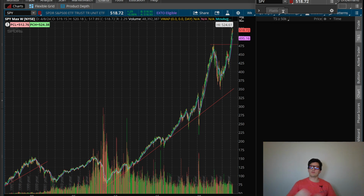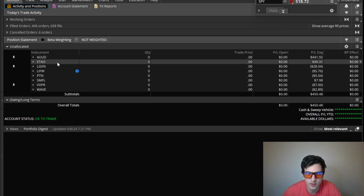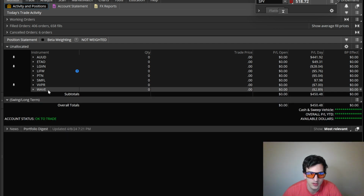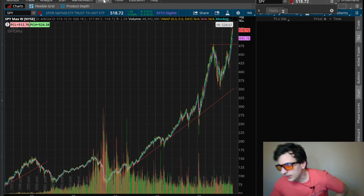So hopefully everyone got some good rest from the weekend and came in today nice and sharp and ready to tackle a fresh week. Today we had a bunch of stocks giving opportunity. I traded, looks like, eight different stocks today. Mainly dialed in on AUUD, ETAO. Looks like some trades here on LGVN, LIFW, and then some maybe break-even trades on WAVE, VVPR, SMFL, and PTN. So let's take a look here at the main stocks.